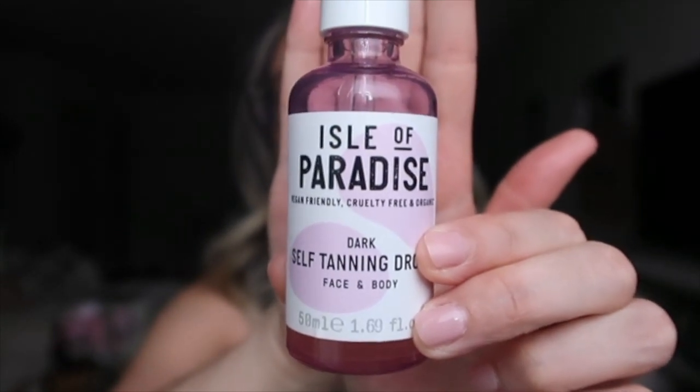Then one oil that I use about every 2 days is this Isle of Paradise self-tanning drops in the shade dark. I love this because it really sets into your skin, and you start seeing the tan activating as early as about 2 hours. I put that on in the morning after my moisturizer, and I use about 4 to 5 drops. I also rub it into my face so that I am getting an even tan throughout my whole face.